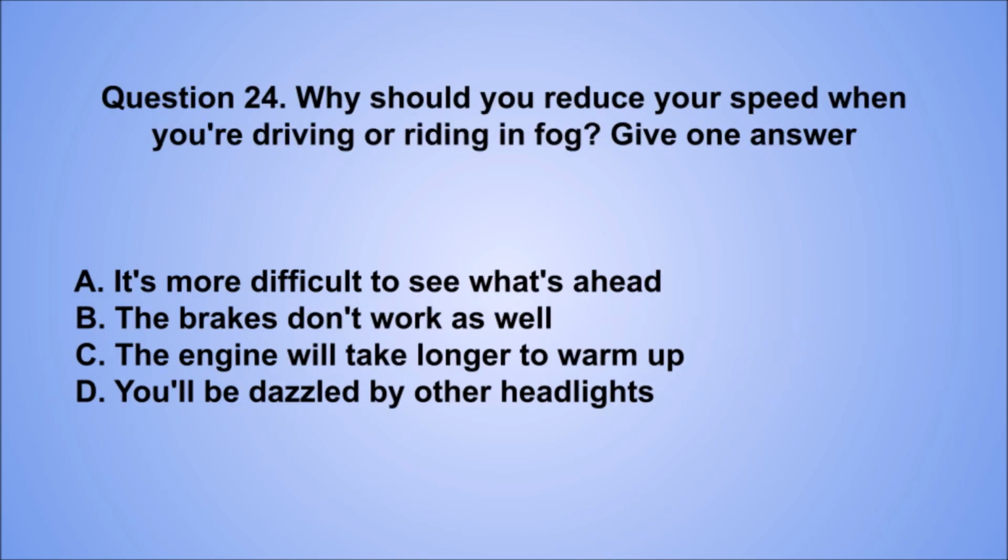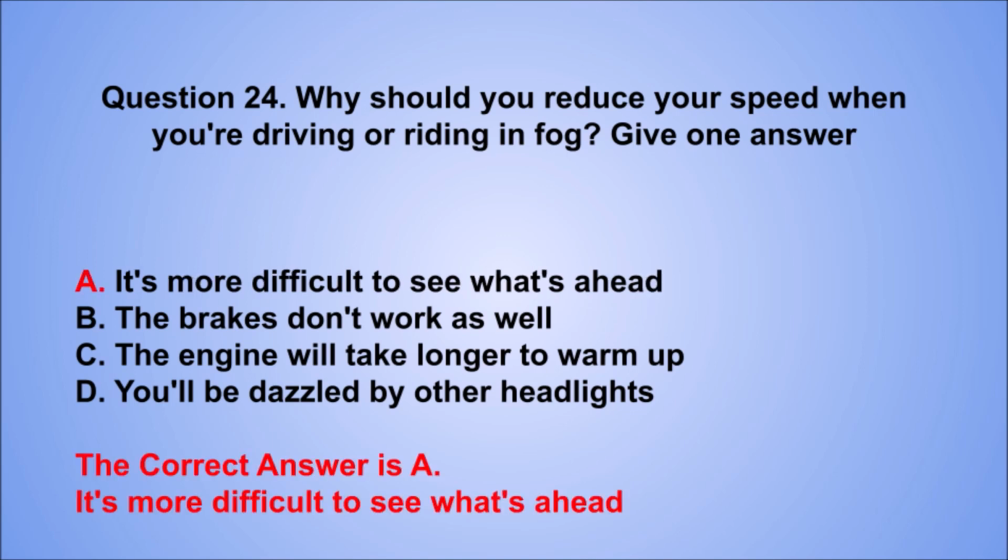Question 24. Why should you reduce your speed when you're driving or riding in fog? Give one answer. A. It's more difficult to see what's ahead. B. The brakes don't work as well. C. The engine will take longer to warm up. D. You'll be dazzled by other headlights. The correct answer is A. It's more difficult to see what's ahead.